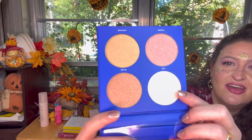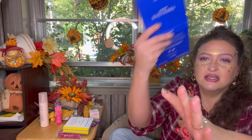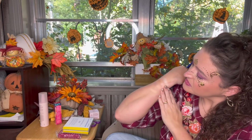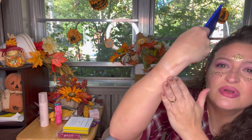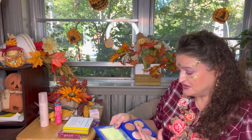All right, so here it is. They are lovely. Let's just, okay. Shiny, shiny. Luz, Valor, Cosmic, and Upgrade. Oh, shiny. Shiny, happy people. I think they're very pretty. I know you can't see them very well, but they are on there. It's just because they're highlighters.